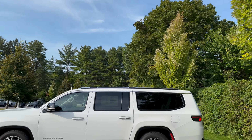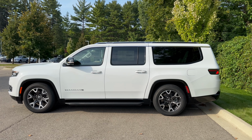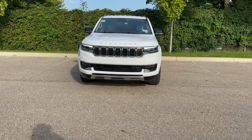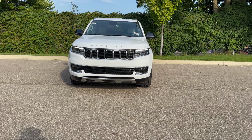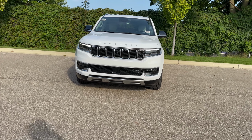This Jeep Wagoneer L tacks on another 15 inches from the Grand Wagoneer and the normal Wagoneer. At 230 inches long, I am super happy with my time today with this Jeep Wagoneer L Series 3. This is a great car, and I'm very happy to see an alternative to the $110,000 Jeep Grand Wagoneer. This is going to wrap up. This is a great choice in 2023.